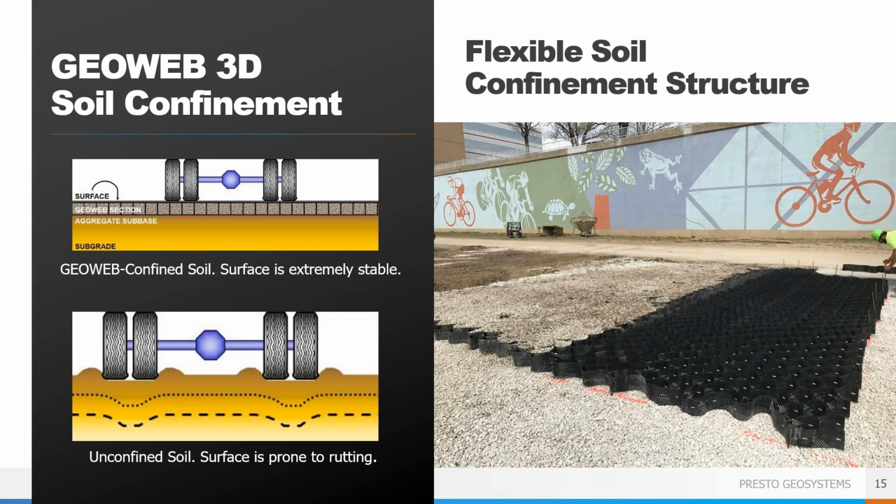The GEOWEB system, again, is a three-dimensional cellular confinement system, meaning that the GEOWEB panels have individual cells that are filled with an infill material that ultimately makes the final surface of the trail. By confining the infill material, the system distributes the loads and prevents rutting, and the cells keep the infill in place so that it doesn't wash away from stormwater runoff or move with traffic. The surface of the trail is going to be stable no matter what infill is chosen and require very minimal maintenance for the lifetime of the project.